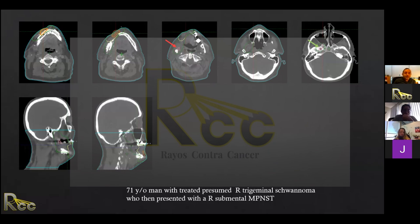So this patient underwent surgery. He underwent removal of this submental malignant peripheral nerve sheath tumor. So MPNST, as you all know, these are like your worst sarcomas, right? They do terribly. So these patients absolutely need surgery. In this patient, I actually saw him pre-op. He wanted to know if I would treat him with radiosurgery, like he'd gotten radiosurgery for his trigeminal schwannoma. I said, absolutely not. You need surgery because these are terrible sarcomas. They need to be resected.